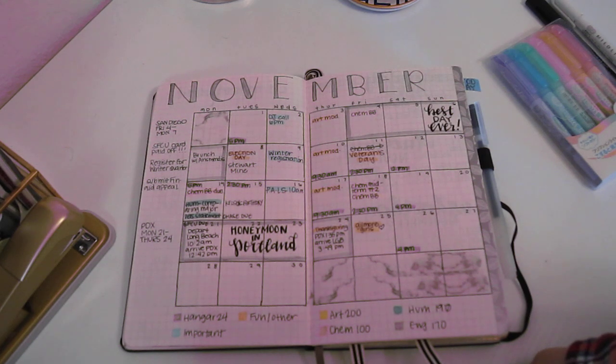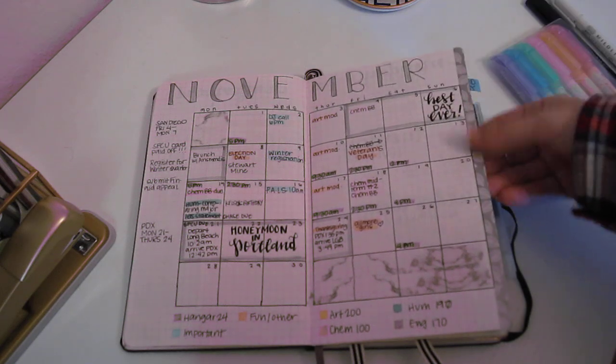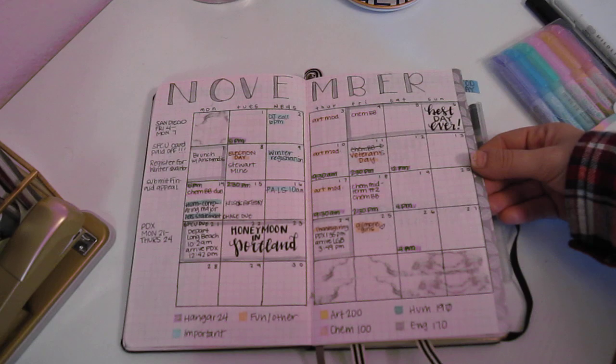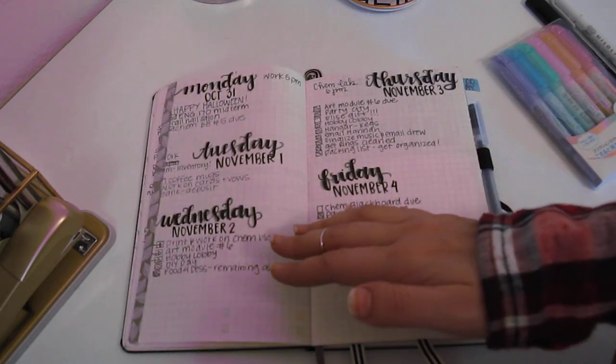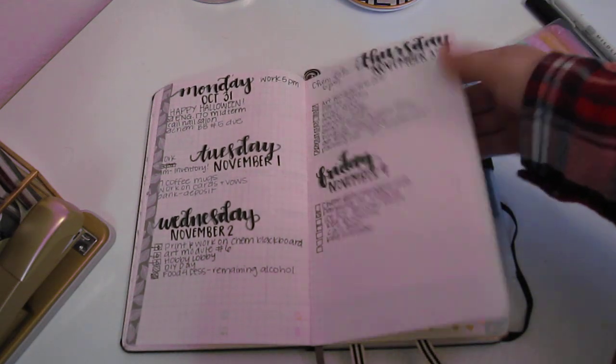And then I went into my November monthly calendar, and I still did color coding here, but I kind of fell off a little bit by adding more assignments, work schedule, that kind of thing. I didn't really put it in my calendar as much as I probably should have. And then here is the week before my wedding, so it's kind of chaotic.